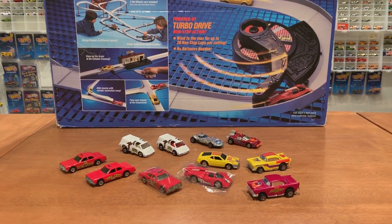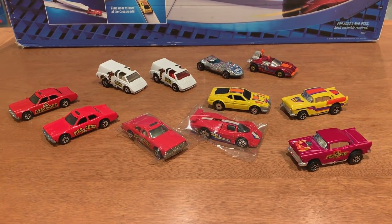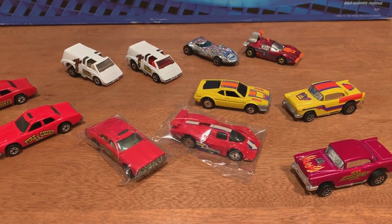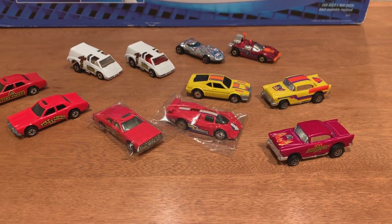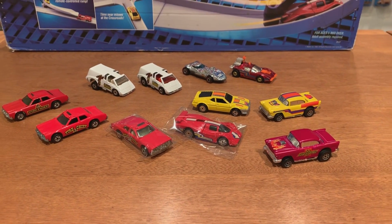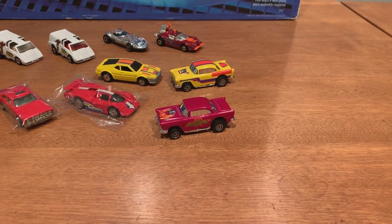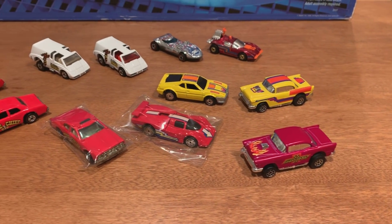In the background I have the TurboTrax 3000 playset box. That's not new, but I've got some new vehicles here to show you, at least one brand new one for my collection. The TurboTrax Soul Air CX4 from 1985. I've also got a new Scorcher, the 55 Chevy Fever. That is from 1980, the only year they were produced.